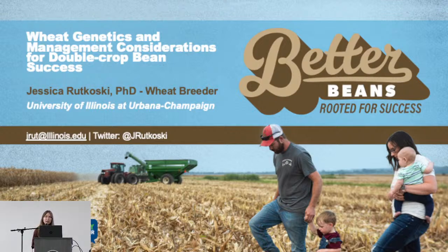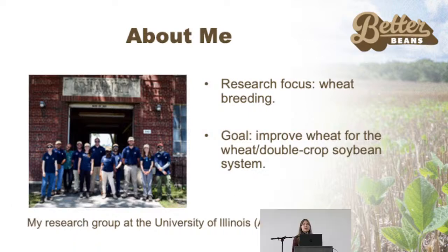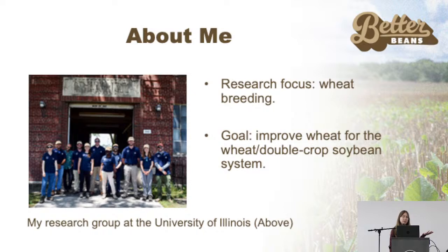I started at the University of Illinois as an assistant professor and a small grains breeder in 2019. But I've been working on small grains breeding since 2009 when I started my doctoral degree at Cornell, working on wheat breeding. Here in this picture is my research group. These are the graduate students and staff that work with me on small grains breeding. About two-thirds of the people here are under my supervision working on wheat breeding specifically, and the other third works on other small grains like oats and triticale and other research that focuses in that area.